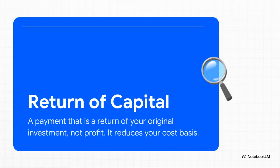Now, for taxes, this lowers your cost basis. What does that mean? Well, you might not pay taxes on that cash right away, but it could lead to a much bigger capital gains tax bill down the road when you decide to sell.